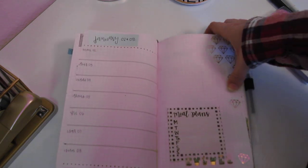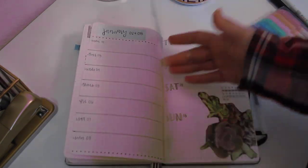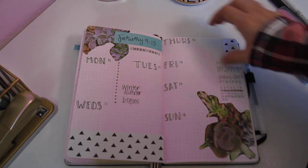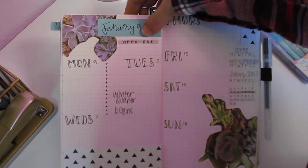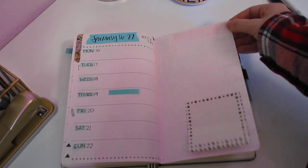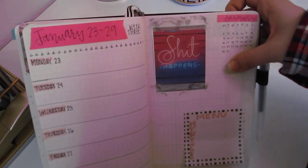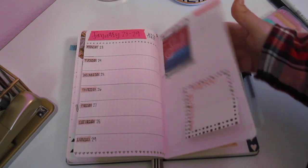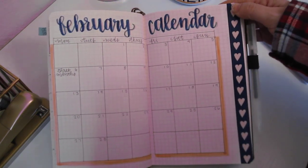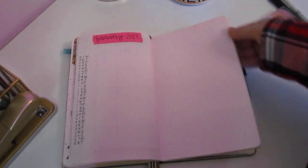I did a couple more weekly spreads here for January. I think really I had some time on my hands, you guys. I should have been studying harder than I did, but hey, c'est la vie. Another week. I really like this printout from the internet. Shit happens. And then I got into February. Same kind of thing as I usually do. And that is as far as I've gotten.